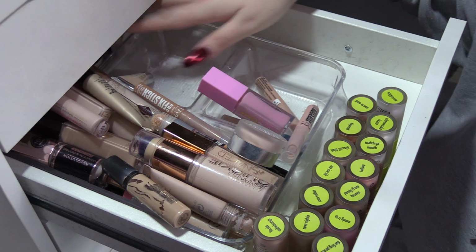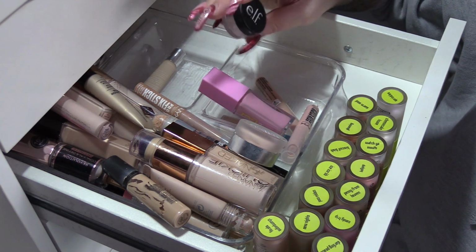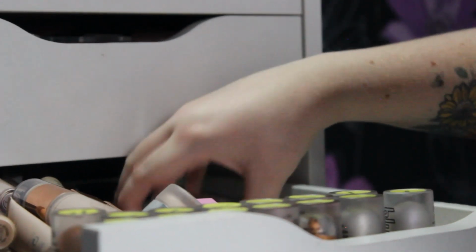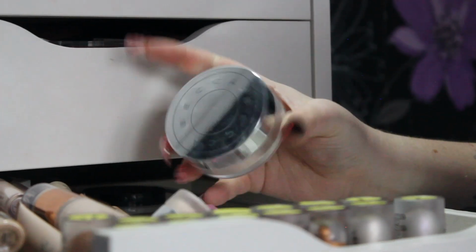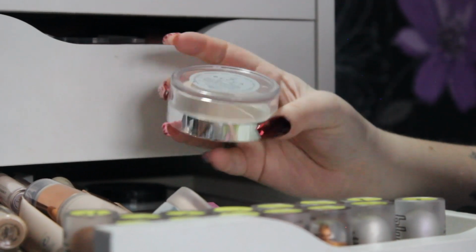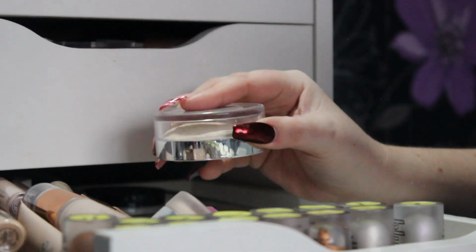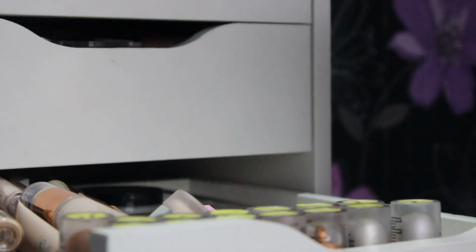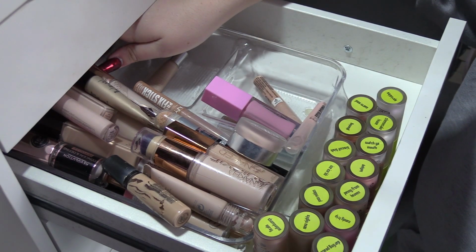Okay, and then in the back we have a tiny little e.l.f. under eye setting powder, which I'm going to keep. And then I'm going to get rid of this one. This is the Becca Hydra Mist Set and Refresh Powder. Obviously you can't get hold of Becca anymore, but I do find this one does tend to leave a bit of cakiness. There's very little left in it, so I'm perfectly happy parting ways with that one. And that one's going to go in the bin.